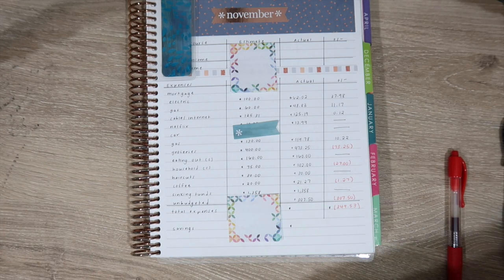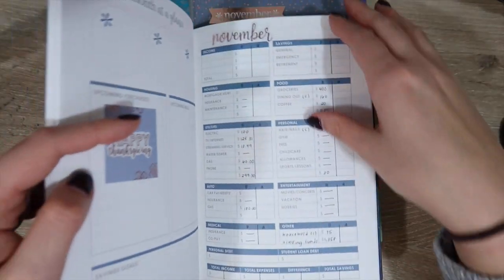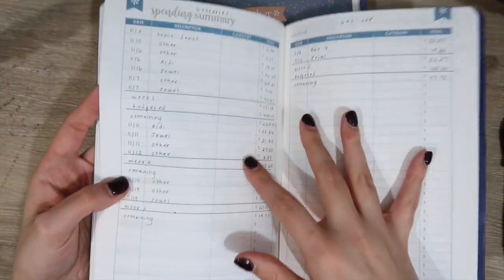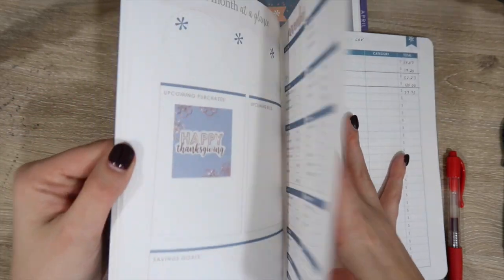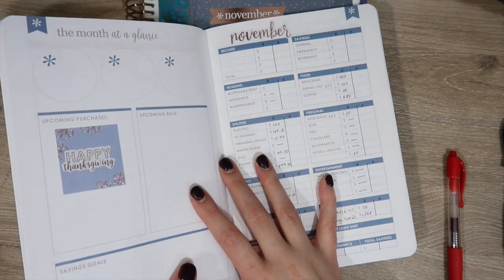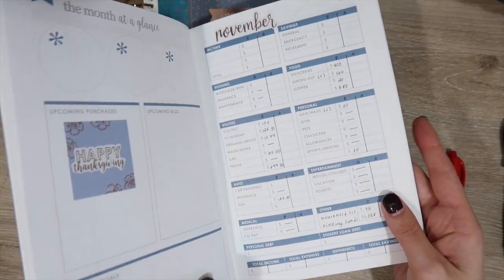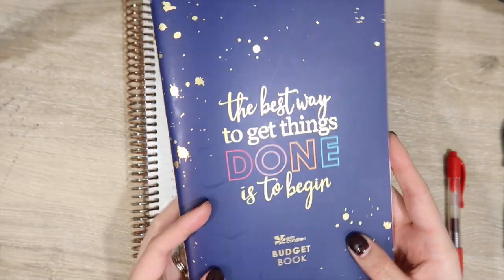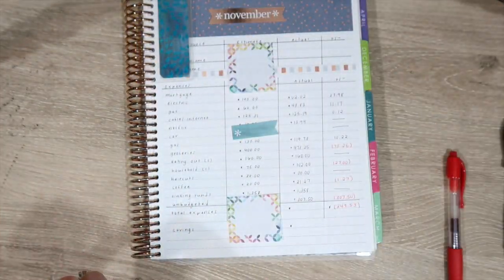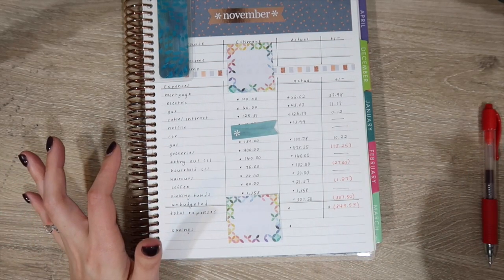I was in the past kind of checking in with this planner here, and honestly, I haven't really kept up with it. I've just noticed with using it that I wouldn't mind using it for the spending summary, but this page here would drive me crazy. So again, if you don't have the same budget setup as me, then I think it could totally work. I'm just not going to take the time right now to go through all of this, because I know that this isn't going to work for me. Over the past couple of weeks I've realized that, but if you think it'll work for you, I definitely recommend trying it out.